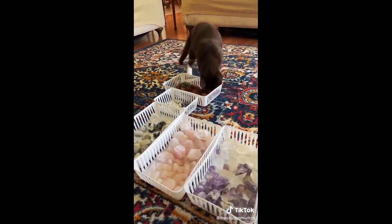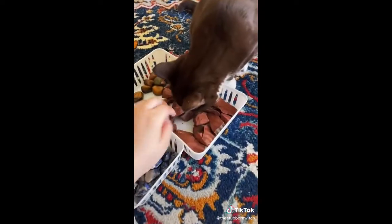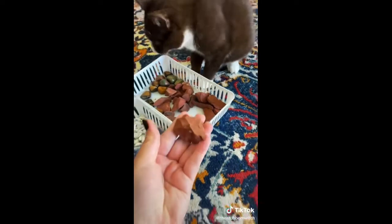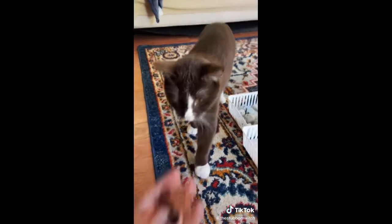What's it looking like today? Red jasper? Okay, you picked this last time too. We'll get a piece of red jasper. Yes, red jasper was a very good choice. Thank you.